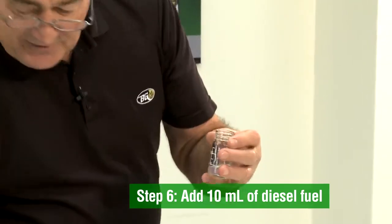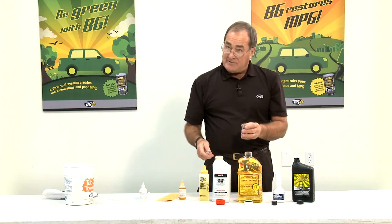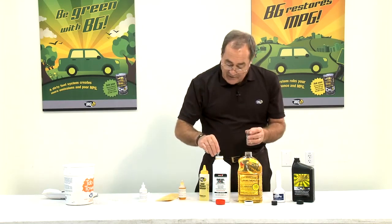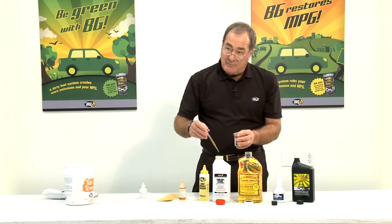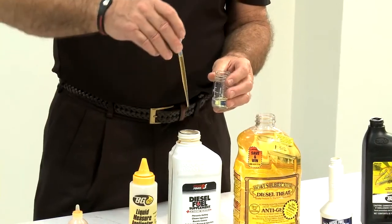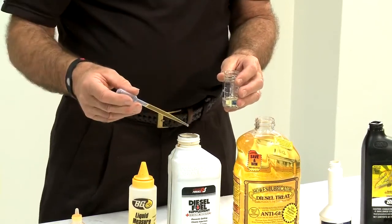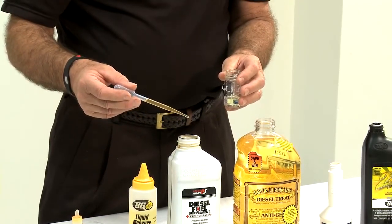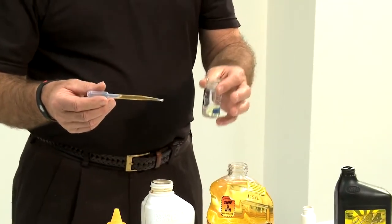So let's test one of the biggest selling products in the marketplace, Power Service. What we need to do is get our little dropper and put 2 drips of product in there. If you hold it upright, the drips are smaller. If you put your hand to the side, the drips actually become a little bigger. So we want to try and be fair, so we do it the same for everybody.